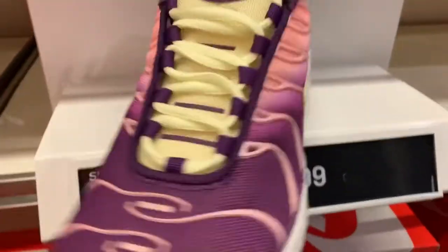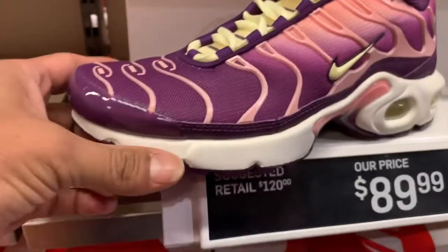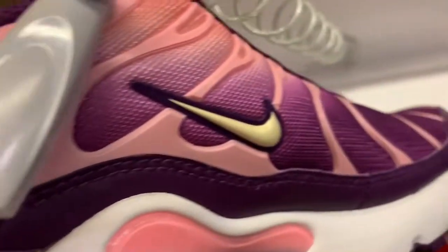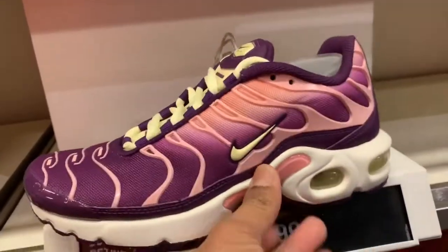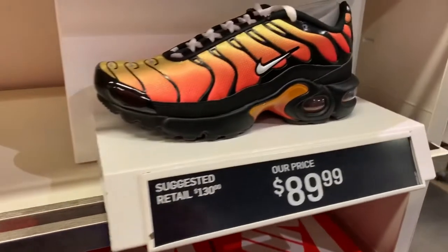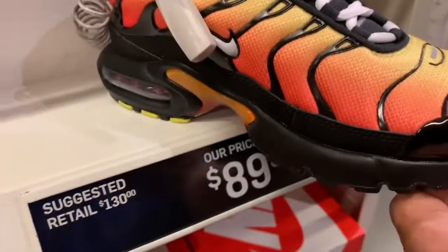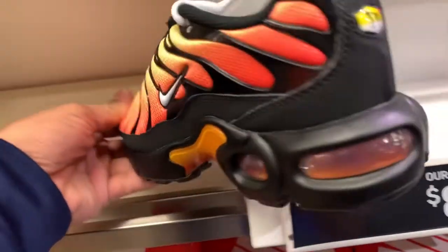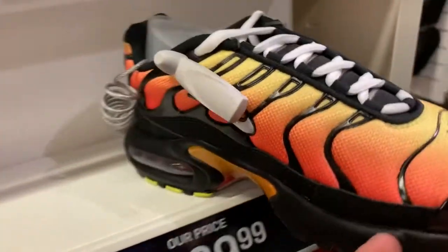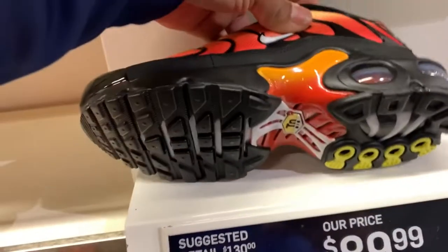Another one, $89.99. So we are in the women's section now. This one is the Air Max TN Plus, and as you can see, the color is vibrant, mainly for women's. Well, what do you think? Another Air Max Plus TN. This one is much better though, $89.99, and the color is kind of fire-ish, fading from red to orange, or orange to red to black.